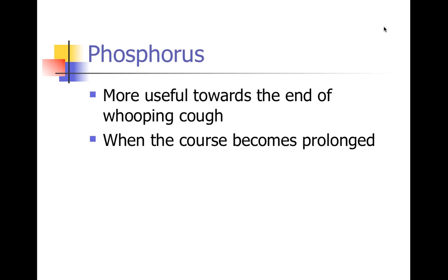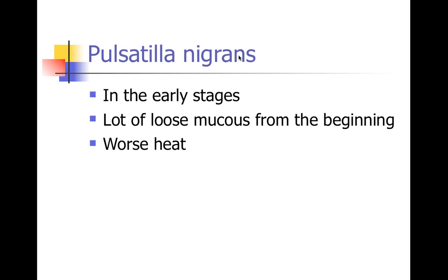Phosphorus, another useful remedy, but this is more towards the end of the whooping cough, not at the beginning. It is after the course of whooping cough becomes more prolonged. So when it's a long-standing whooping cough that just isn't getting better, phosphorus. And I think the reason why is that phosphorus is often the constitutional remedy for these people. By constitutional, it's the deep acting remedy that they need to strengthen their whole body. So often, when you have an acute case that just doesn't respond, then you need to consider phosphorus.